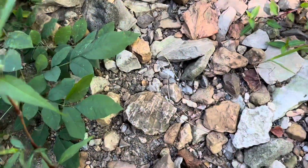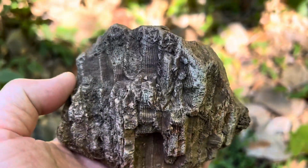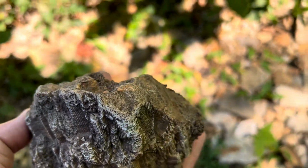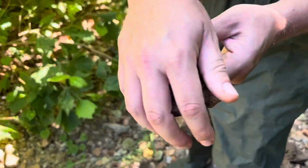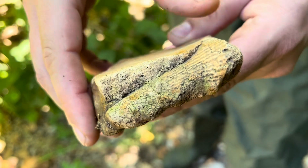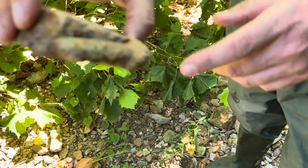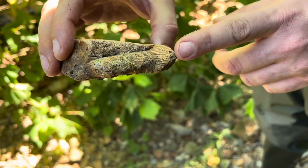All right, now I know Jeff has too many of these, but I'm never gonna turn my nose up at a cool coral fossil. What did you find, Jeff? Jeff just found something. Oh, wow, that's cool. What is that? I think that's a smushed horn coral, maybe. Yeah, horn coral or maybe a cephalopod.